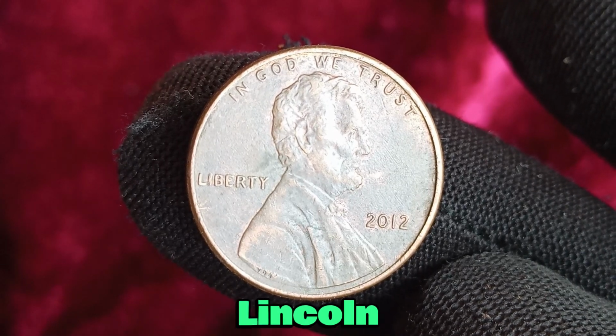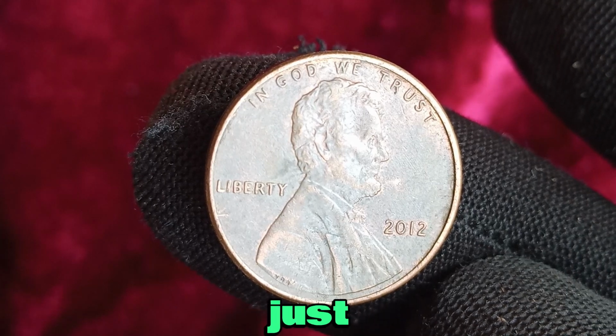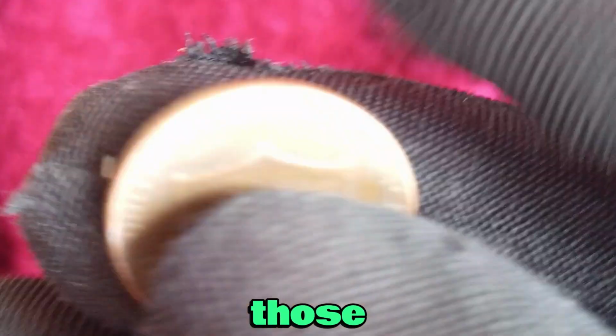Standard 2012 Lincoln cent. A regular 2012 penny, in average condition, is typically worth just the face value of 1 cent. So, if you have a bunch of them lying around, don't expect to get rich from those alone.